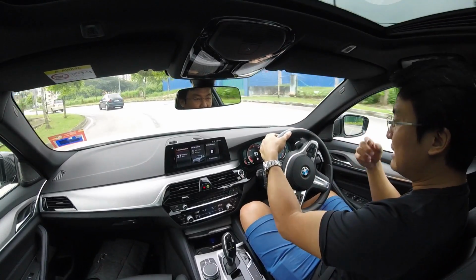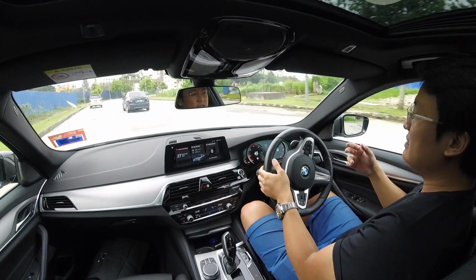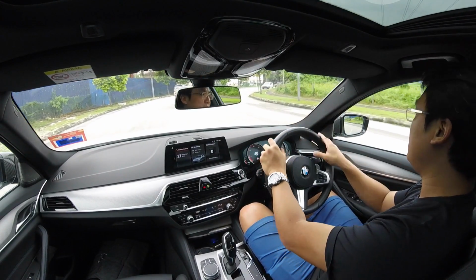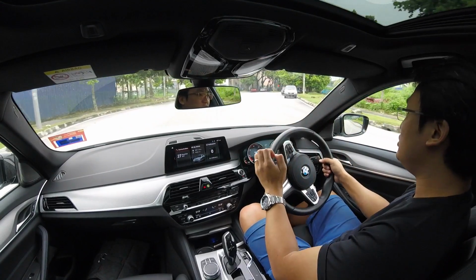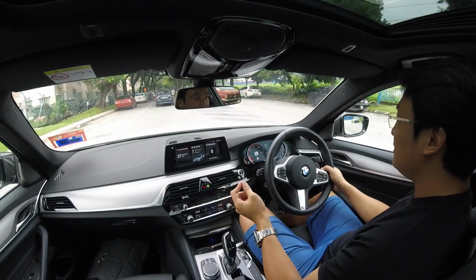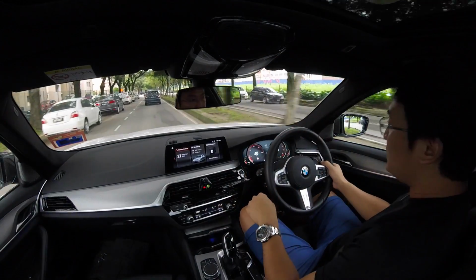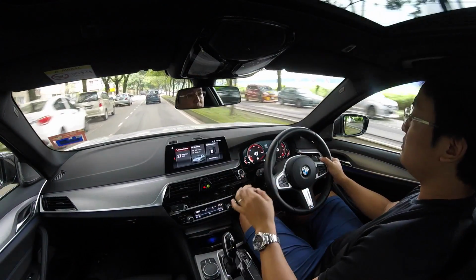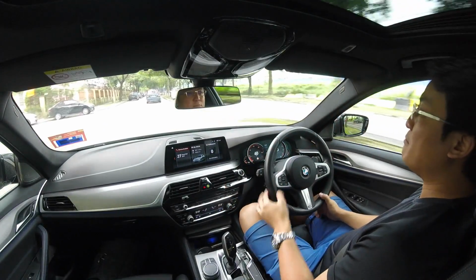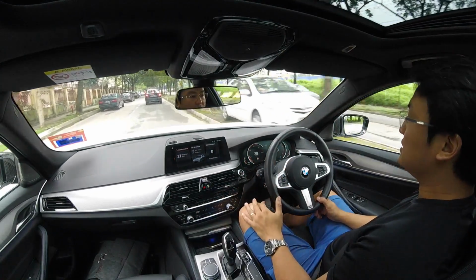So the 7-speed G-tronic is known for that. Not only does it lag and all that, but it does that. The 9-speed G-tronic is slightly better, but I still experienced that one time. The 8-speed BMW torque converter gearbox has always been touted as one of the best in the market.